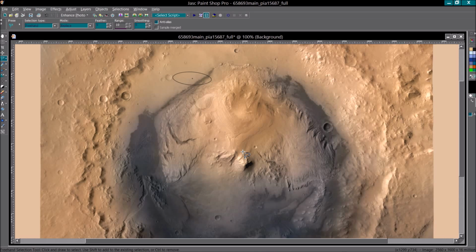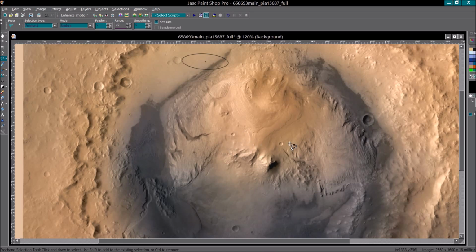Can't remember where I heard it or saw it, but that kind of got to me, and it's been niggling away at me for a while now, and I suddenly realised what it meant. What that statement actually means is that Gale crater is artificial. And when you see what I've done with this, you'll realise exactly what I mean.